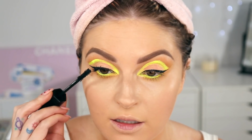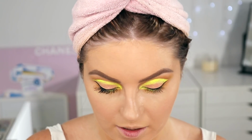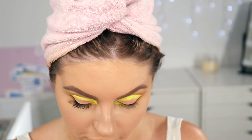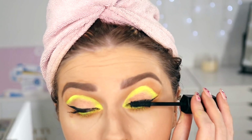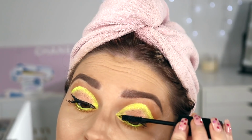You have to be careful with that stuff. I accidentally used the waterproof one, which will never come off. I'm gonna wear this in my grave when I'm 94 because it's not gonna come off. So that was an accident, but yeah, just be careful when you're using it because if it gets on your eyelashes it can kind of clump them.